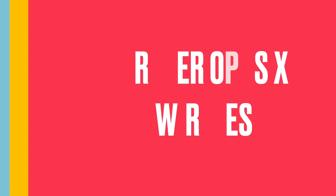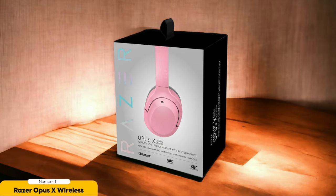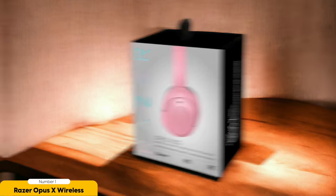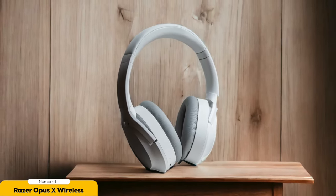Number 1. Razer Opus X Wireless, best for budget casual use. Now let's dive into another gem in the Razer headphone family, the Razer Opus X Wireless. These bad boys are perfect for those of us who want top-notch audio without emptying our piggy banks. The Razer Opus X Wireless is the budget-friendly champion that delivers impressive features with a smile.